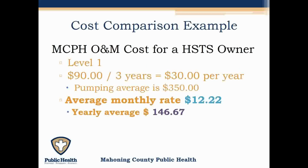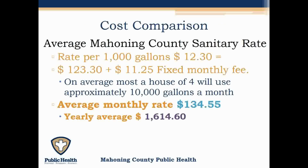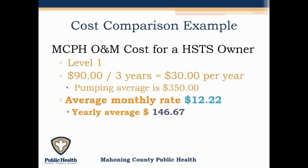And people say, well, I have a septic system. I've already paid for it. I shouldn't have to mess with it. The thing is, when people have sanitary sewer, they've already paid to tie in as well. That's not a free process. It's not a cheap process. And we wanted to compare these two and see what we're looking at here.